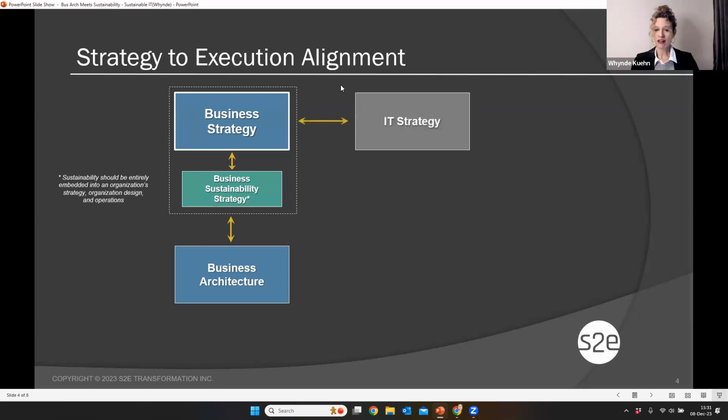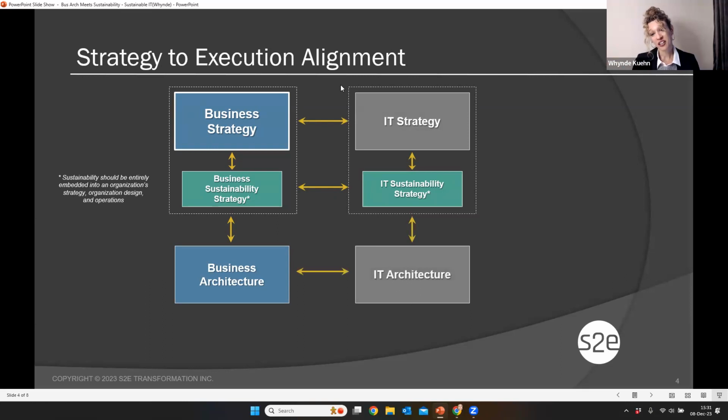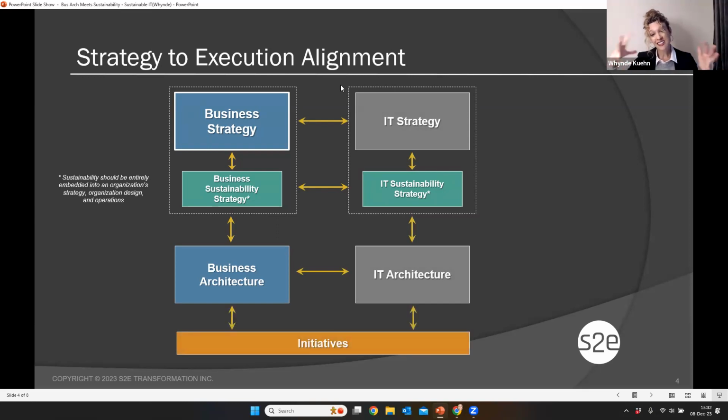And the IT strategy, of course, will have components in its own right, but also inheriting to support the business strategy. And the IT sustainability strategy, again, tied back to that, and the business sustainability strategy, the IT architecture helping to interpret that and move it into action in alignment with the business architecture. And together, business and IT architecture guiding what our initiatives should be doing.